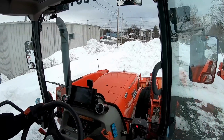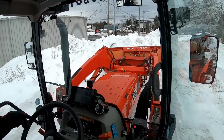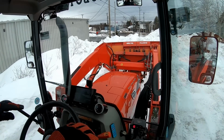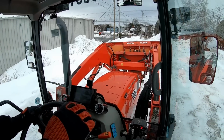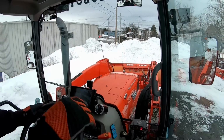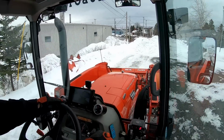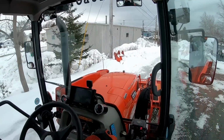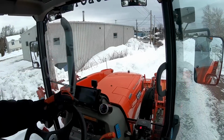Also, you probably can't tell by the camera here, or by the view that you have, but this is a lawn. When I leave the pavement here, I'm actually going downhill to our lawn. And I'm pretty well riding on some snow there now, so if I had to use a snowblower, I would probably end up getting stuck down on that slope. So there it is. What can you do? What can you do? So now I got to dig out my bucket.